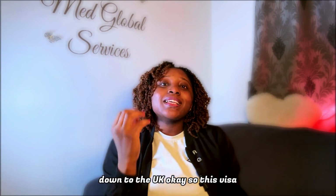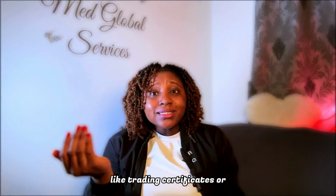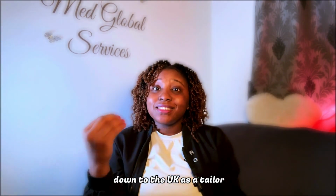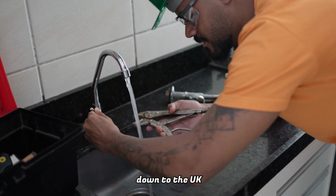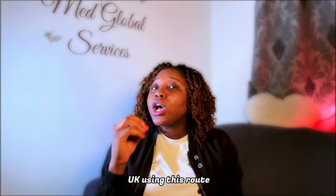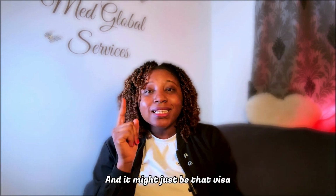So this visa is for those people that are potential leaders or leaders. What do we mean by that? People that are specialized in, like, trading certificate or trading skills. Like I know of somebody that came down to the UK as a tailor. I know another person that came down to the UK, those within the art industry. I know someone that came down to the UK using this route. So make sure you watch that video to understand what the global talent visa is. And it might just be that visa that you need.